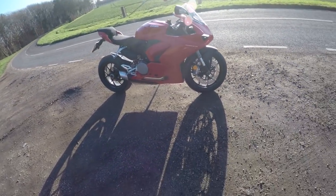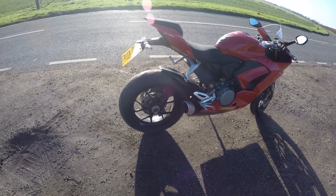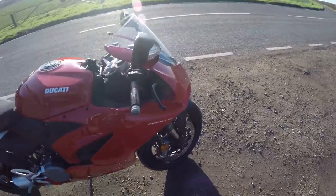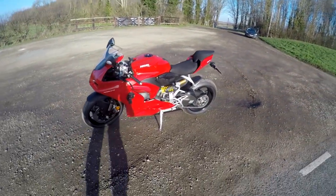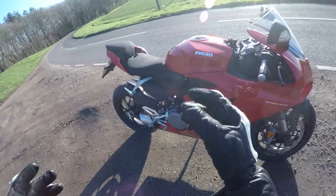Look at it. It's a little compact weapon. Yeah, it ain't got the most power of all the bikes around, but it doesn't matter. It looks brilliant. Love it. Really love it. If you're going to buy a sports bike and don't want stupid power, test ride this.